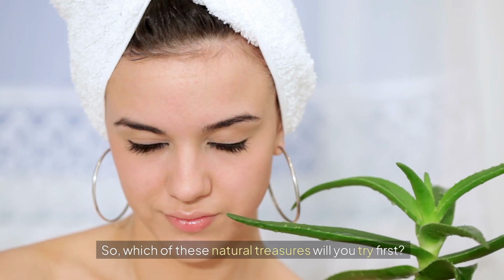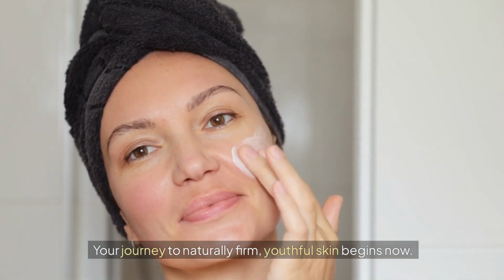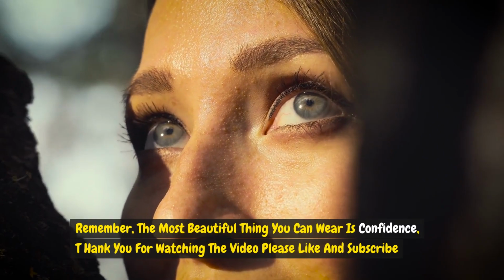So, which of these natural treasures will you try first? Your journey to naturally firm, youthful skin begins now. Remember, the most beautiful thing you can wear is confidence.